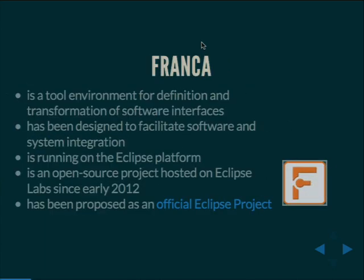So Franca is a tool for defining software interfaces and transforming them and generating code out of software interfaces. It has been designed to do system integration for large and complex systems, where you have large subsystems from various suppliers and have to put them together, have to control this process. Franca is running on the Eclipse platform, is built on top of Xtext, Xtend. It's open source, it's hosted on Eclipse Labs, which is Google Code, actually.